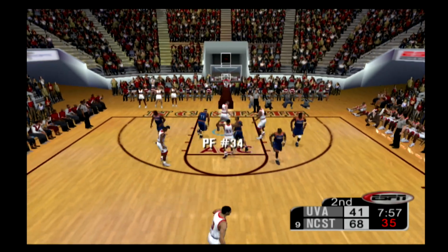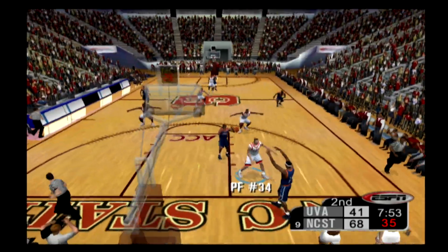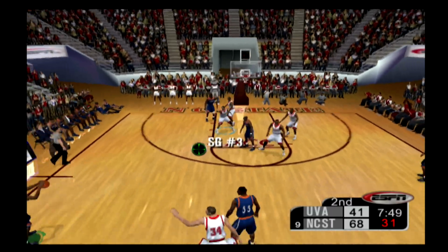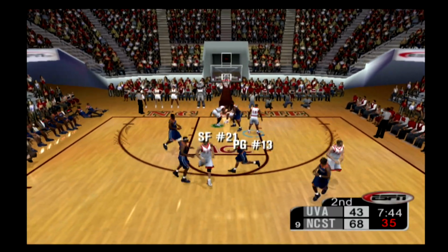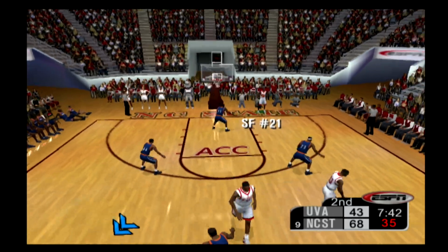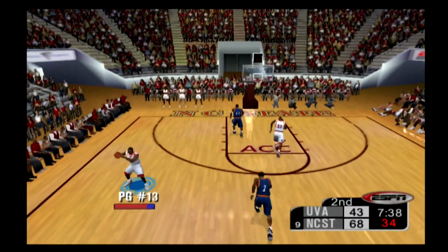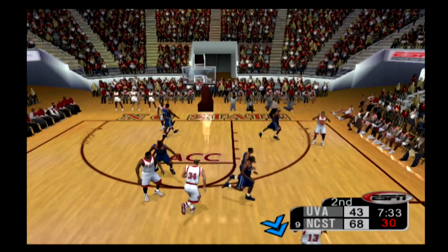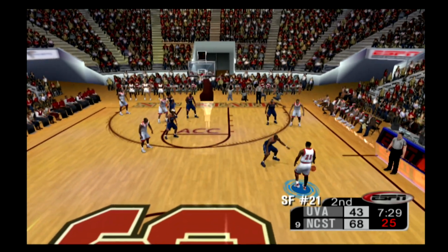Shoots. Collins, all alone, takes advantage and scores. Takes the jumper. 44. Money with a running jumper. Shoot for two. Go, team, go. Watkins throws the ball inbounds. Here's the break. Bennerman with the ball up top. Go, team, go.